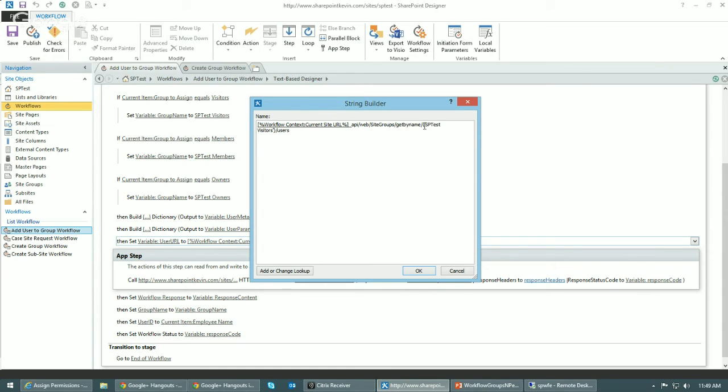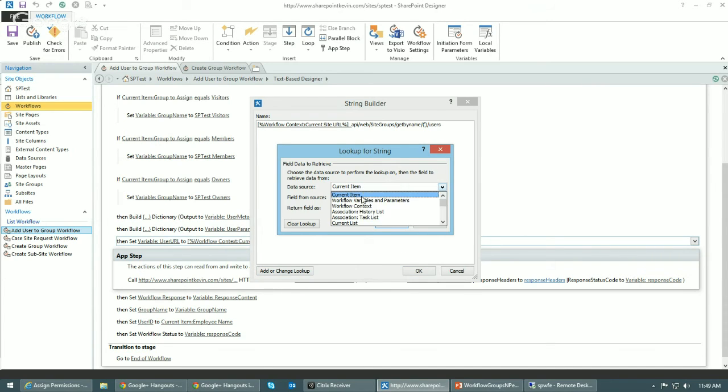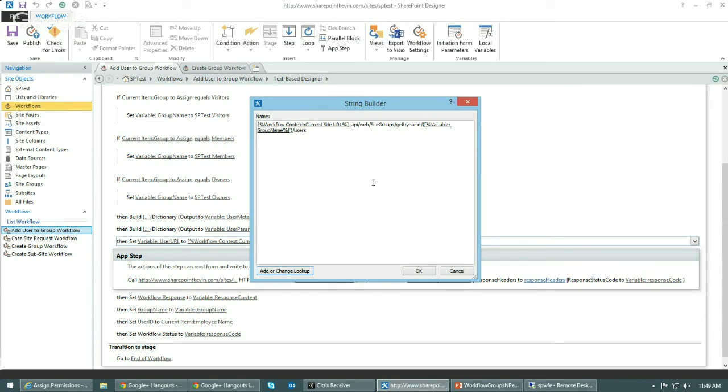This should actually not be visitors here. Sorry about that, I did that for no apparent reason. This should actually be the group name. So we'll pull the variable here, group name. There we go. So get by name and pull the group name and then /users, because we're going to be inserting it as a user.